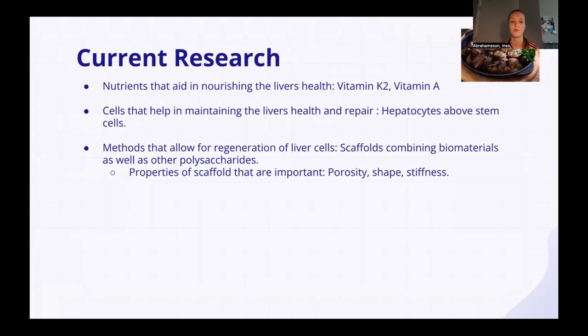So current research that is now being applied, the first research that was looked at was nutrients that aid in nourishing the liver's health, such as vitamin K2 and vitamin A. And both of these come from eating the actual liver itself, which is done by eating the liver of other animals. And vitamin K2 is a vitamin that's most abundant in the liver itself, and it helps activate other vitamins. It also helps with the recovery of liver function, such as what happens with cirrhosis. And then vitamin A helps in maintaining the integrity of the liver cells, as well as helps get rid of harmful substances. And then the second research that was looked at was the cells that help maintain the liver's health, as well as helping repair the liver.